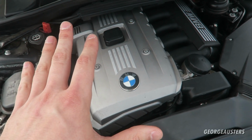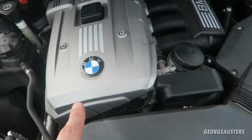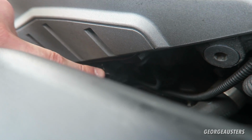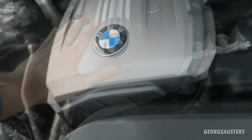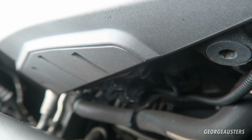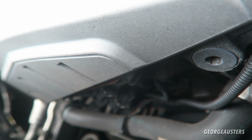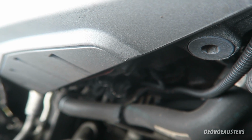But one of the main problems that a lack of oil changes causes on these engines is with the Vanos solenoids, and they are located down here at the front of the engine. They have a screen filter built into them, and they like to get clogged up with a lack of oil changes. Luckily I don't have any fault codes associated with the Vanos solenoids, but I will be removing them at some point just to inspect them and see what the condition of them is looking like, and if I don't think they look too healthy, then I will go ahead and replace them with some genuine BMW OEM replacements, of course.